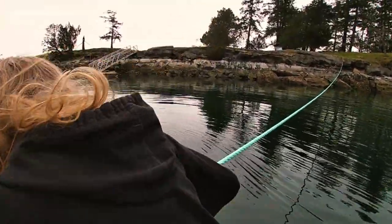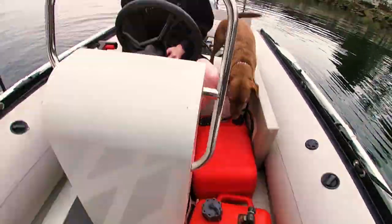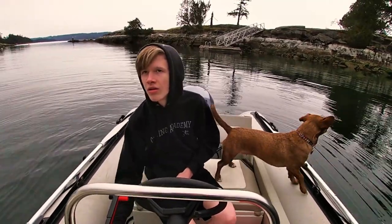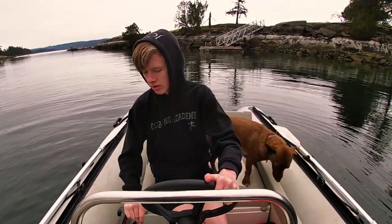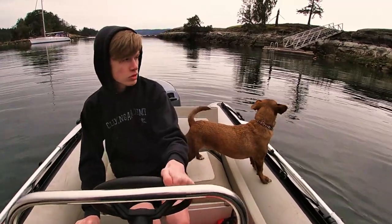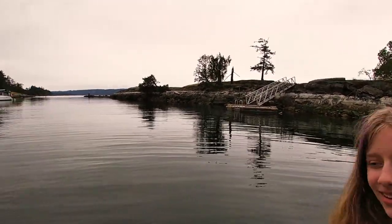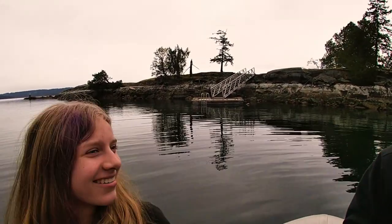Limbo is limbo. Or just be my height. Hi, Maggie. Okay, this... Wait, what about the dog? We don't have a leash for her. You're right. I'm sure you'll be fine. I'm sure she'll be fine.